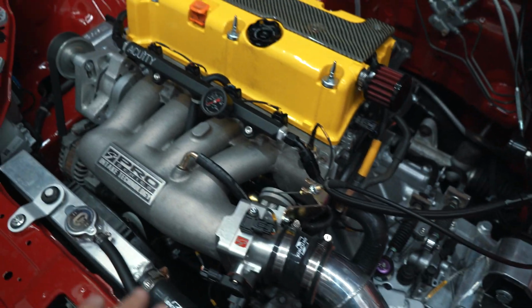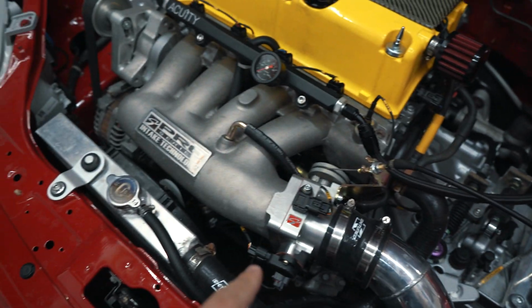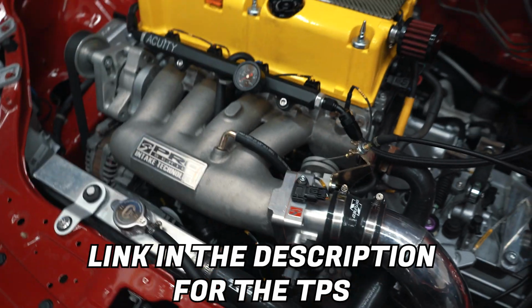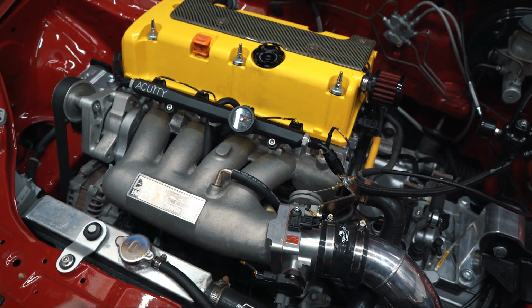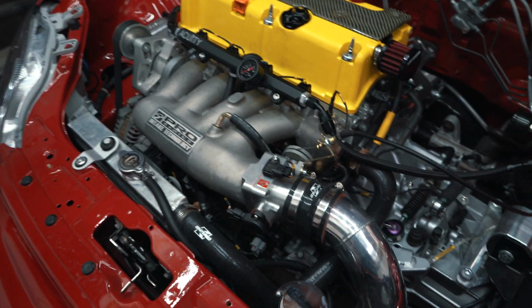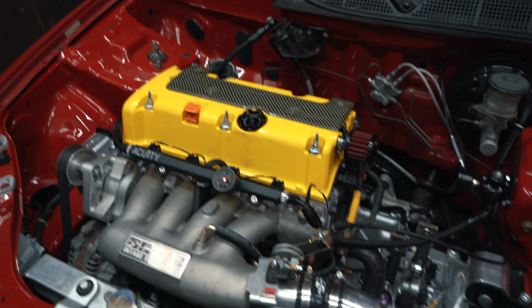So it's all done. The only thing we have to do is calibrate the TPS. This is the K20 Instruments TPS. It's probably one of the best ones you can get. So all we have to do is calibrate that. I'm gonna wait till Alex gets here because it's a little easier to do with 2 people, so I'm not running back and forth. He's coming over. And then, yeah, this is pretty much it.